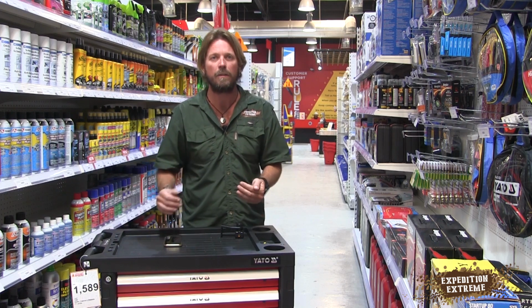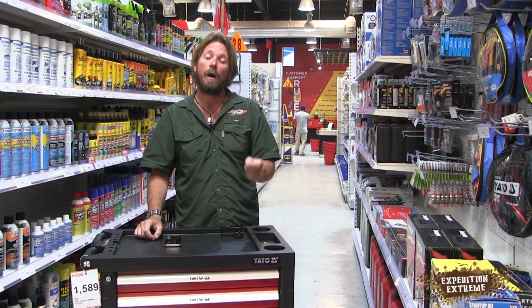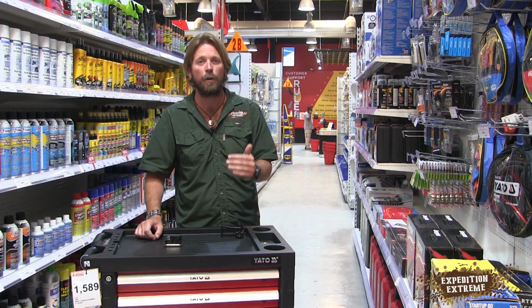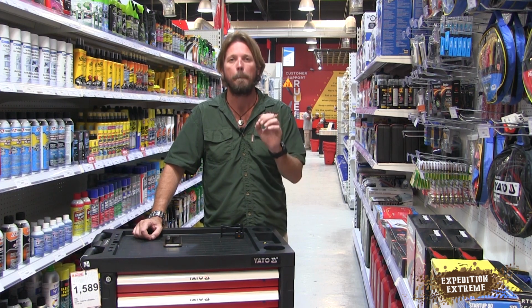We did 35,000 kilometers on both the tires, and you can see the significant difference between what BFG has done in the past and what BF Goodrich is doing today. I was very, very happy with those tires. We probably would have got close to 80,000 Ks out of those tires, and we were spending a good 80 to 90% off-road with those tires, and the abuse was minimal.